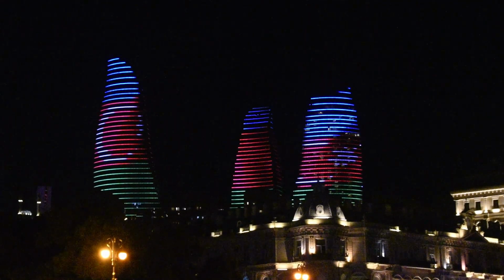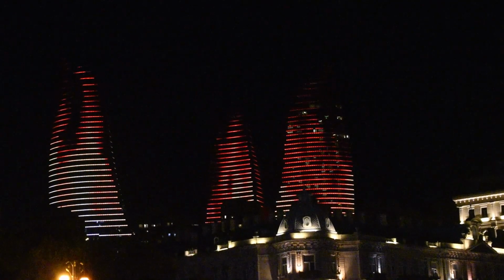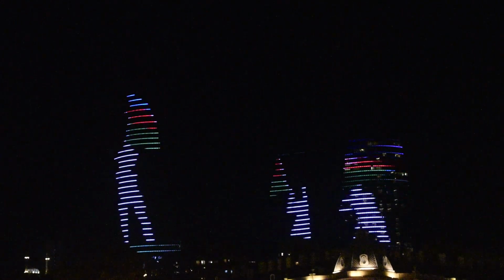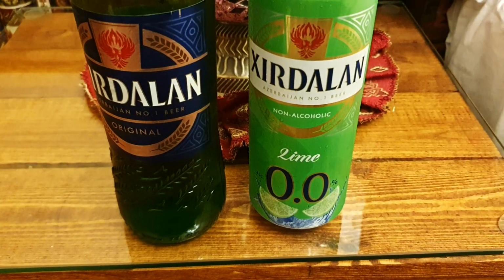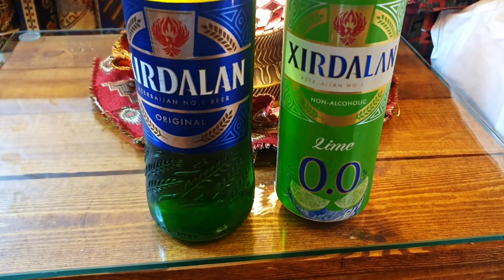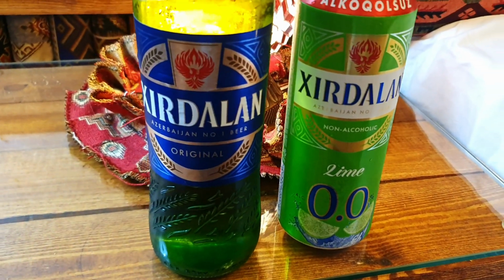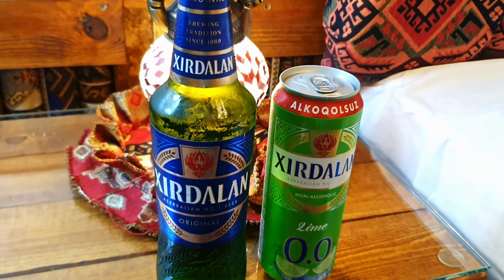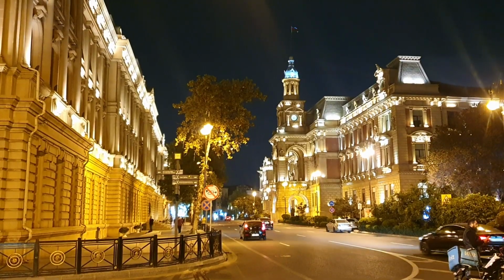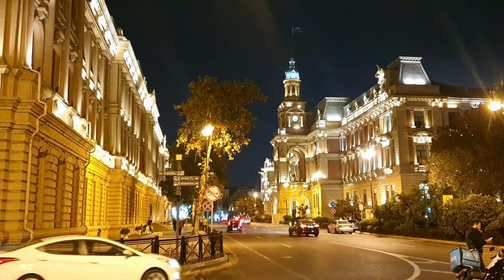After dinner, I went back to the waterfront to check out the Flame Towers and their nighttime graphics. Before bed, I picked up a couple of beers from a mini-mart. I'd not had one at dinner as being a Muslim country, beer isn't as widely available as it is most places I've been, but they do still have their own brand, although these days it's brewed by Carlsberg. And with that, my first day here was done.